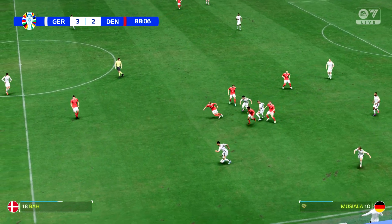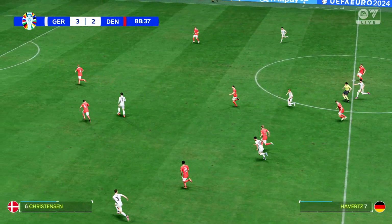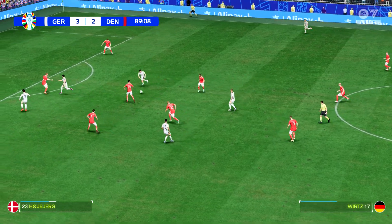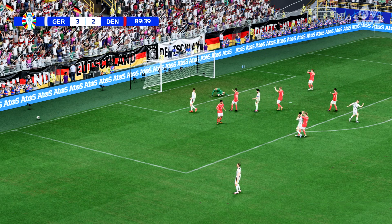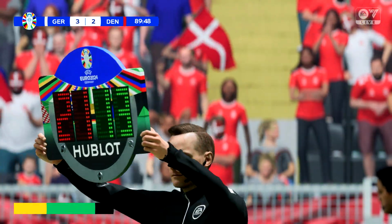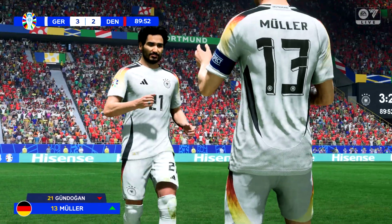Well, they have the ball once more. Havertz. Musiala. This is Kroos. Takes the shot. And they're still in with a shout, thanks to the keeper just then. Well, that's a really important save, but can they get back into this match? I'm not sure they can.